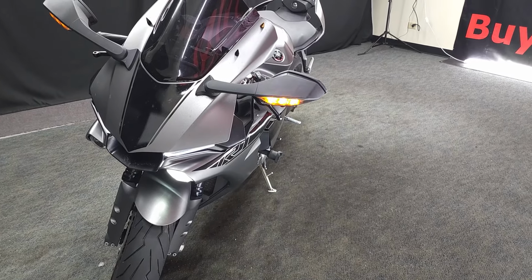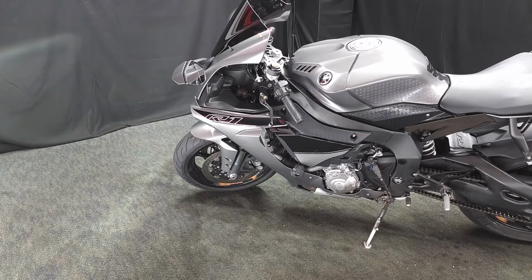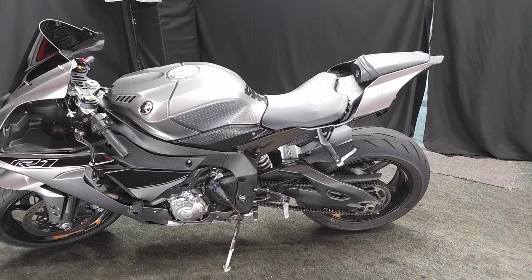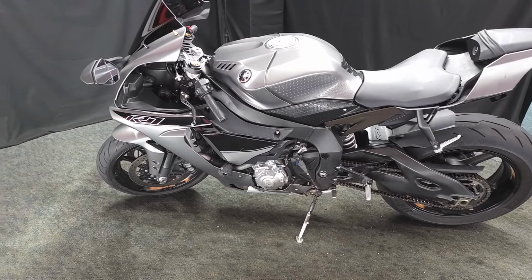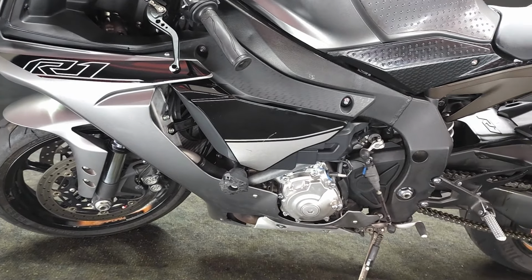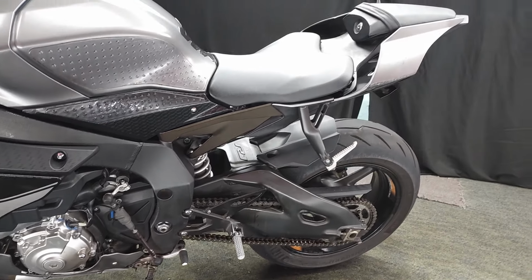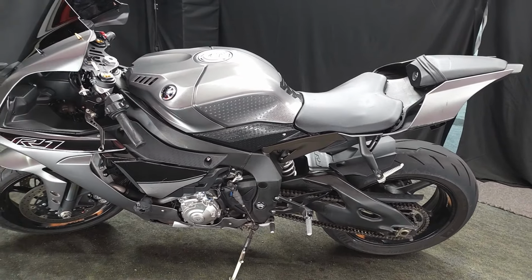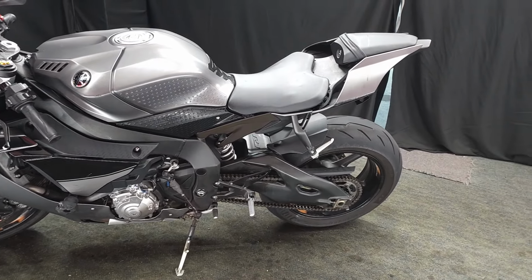Let's take a look at this 2015 Yamaha YZF-R1. The 2015 Yamaha R1 marked a significant milestone in the evolution of Yamaha's sport bike lineup, showcasing a blend of cutting-edge technology and high-performance engineering. Powering this formidable machine is a 998 cubic centimeters liquid-cooled, 4-stroke, DOHC, 4-valve, inline 4-cylinder engine. What sets the R1 apart is Yamaha's innovative crossplane crankshaft technology, delivering a unique firing order that mimics the characteristics of a V4 engine, providing smooth and predictable power delivery.